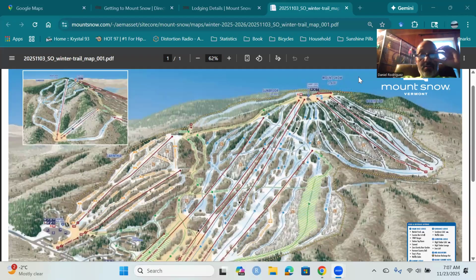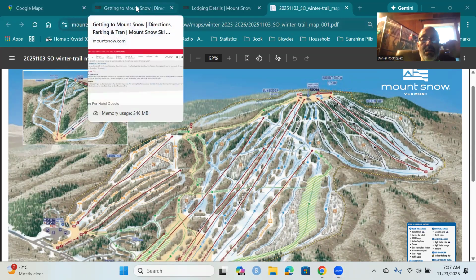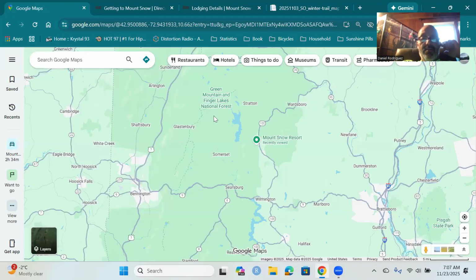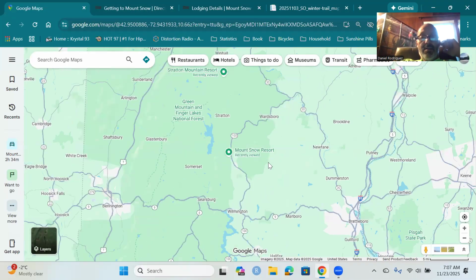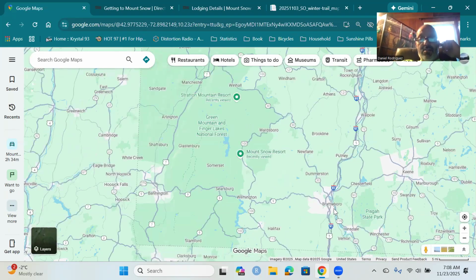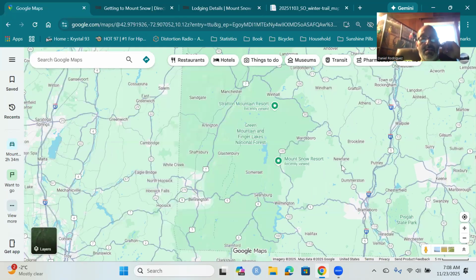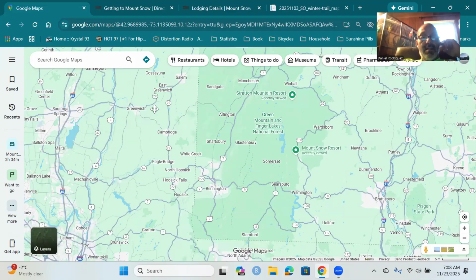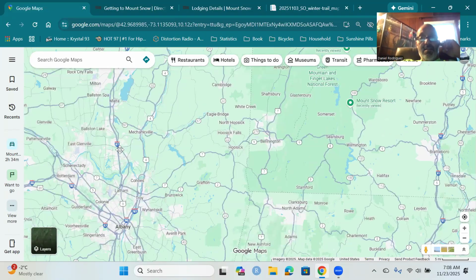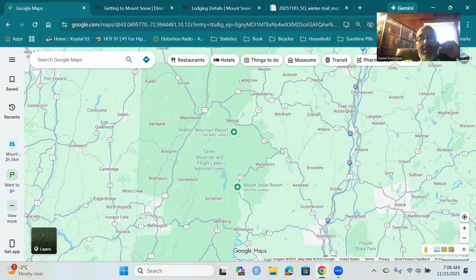Ski area review. And today I'm going to review Mount Snow. Mount Snow is located in Vermont, and it's one of the larger of the southern Vermont ski areas. For a more precise location, it's close to Brattleboro, Vermont, Saratoga Springs, Albany. It's in a kind of a busy little area there.